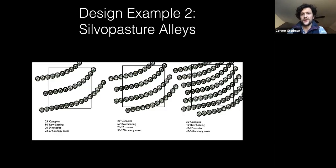Another little design example, just some images of silvopasture alley systems. So this is by far the most frequently successful approach to adding trees to pastures, involves planting them in alleys rather than in an evenly distributed fashion, so that you can graze animals with movable fence between them.